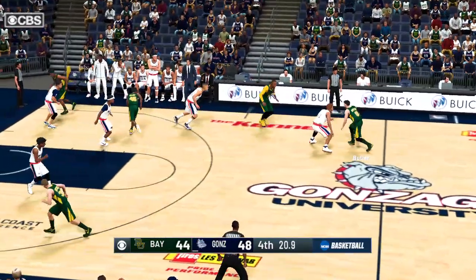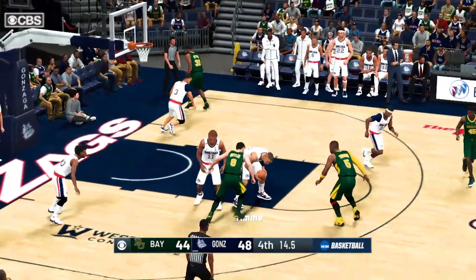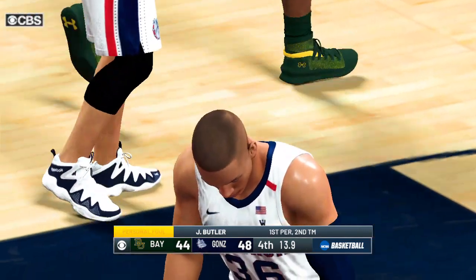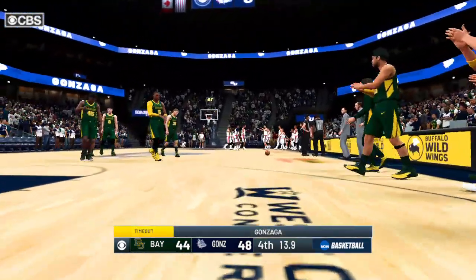Got a nice little run going here. Yeah, just making it look easy on the offensive end. Ball stolen. And they foul intentionally. They're going to have to do that now again and again. They're not in the penalty yet. Had to foul on that occasion to stop the clock. That's the enemy in this situation.